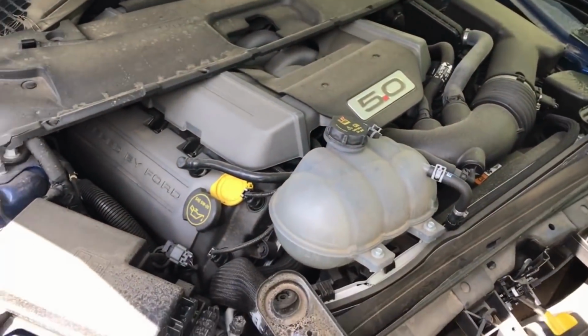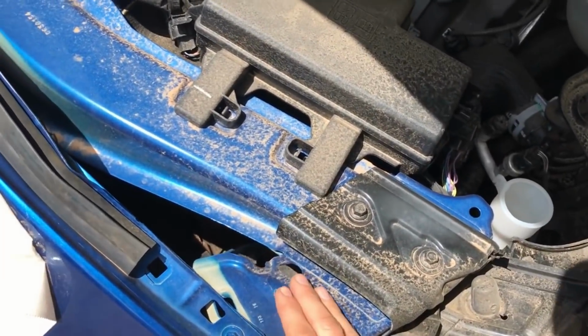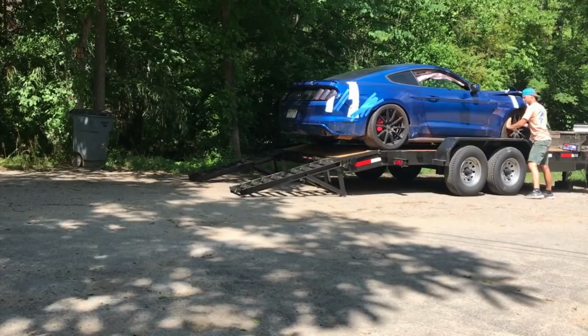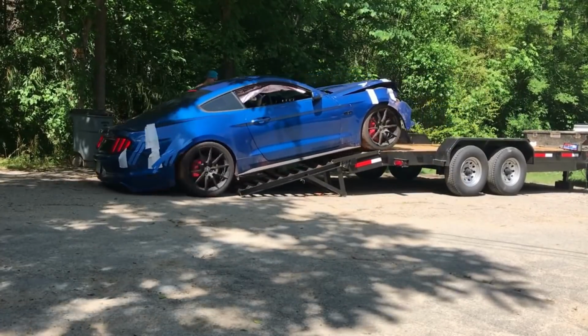I think this blue is one of the best color options available for the newer Mustangs, and it came with these aftermarket wheels. It came with aftermarket suspension. I don't remember if it was coilovers or just lowering springs, but regardless, that's still awesome. And it came with an aftermarket exhaust.